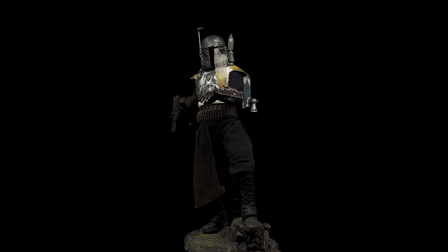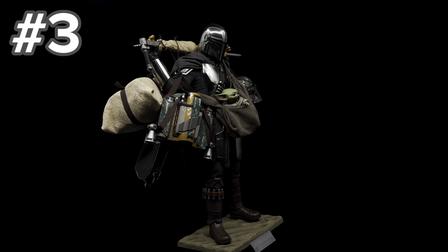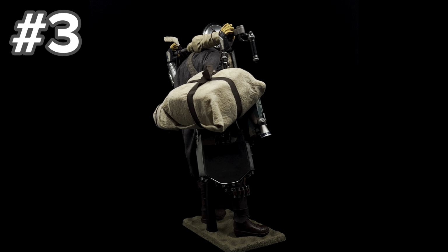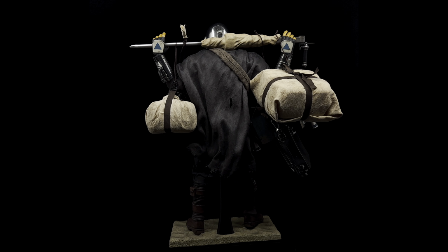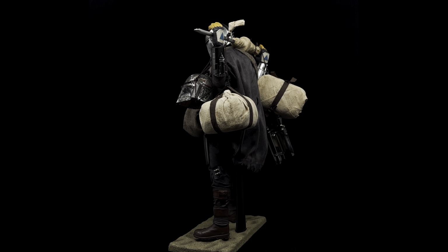Kicking off the top 3 list, we have the Chrome Mandalorian. Guys, this figure is absolutely immaculate. It's an amazing release. When we first saw the proto pics, we were so salty because of the original Beskar, but now having it in hand, we forgot about it. We moved on, and this figure is killer.